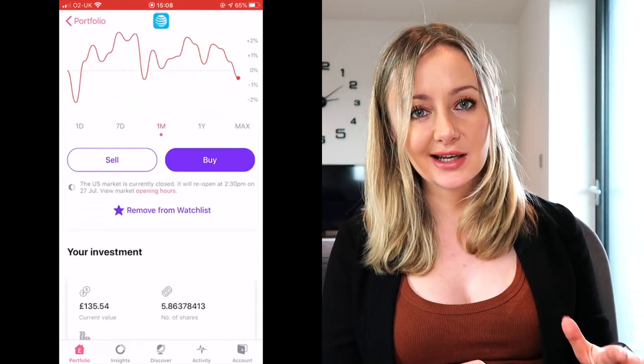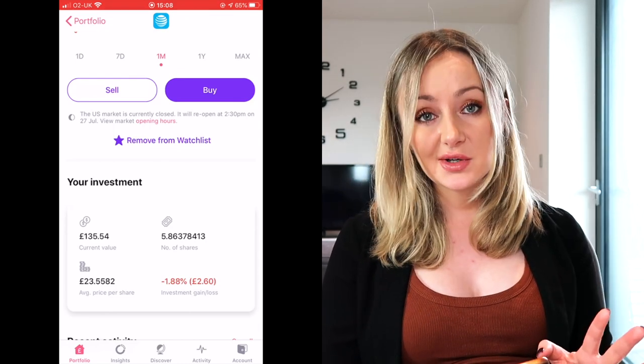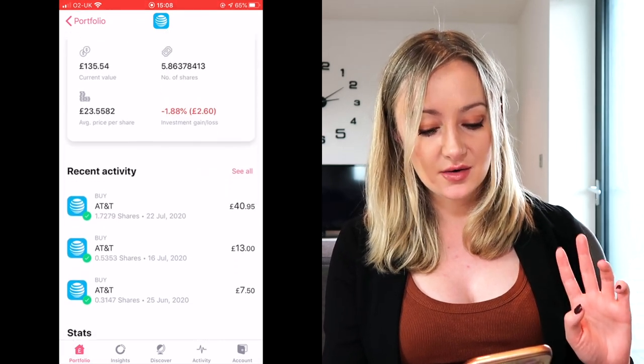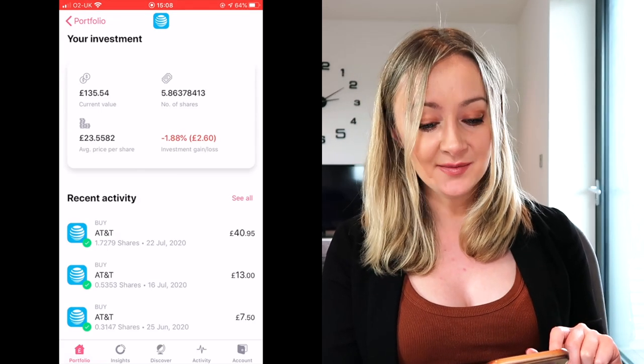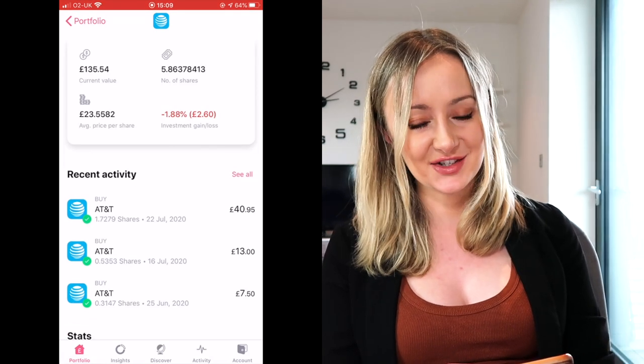My next biggest holding is AT&T. I've increased this one a little bit. As you can see here, I've made 2 purchases of AT&T since my last update. I got 0.5 of a share on the 16th of July and 1.7 of a share on the 22nd of July. So my holding has gone from 3.1 shares to 5.86 shares.